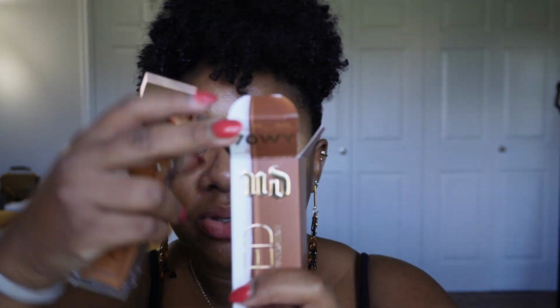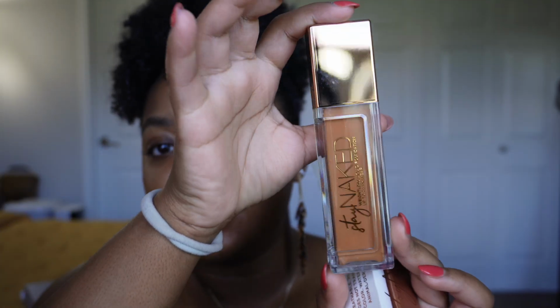$8, y'all. I'm shook. I'm excited. So I picked it up in the shade 70WY, which is 17 Warm Yellow. This is what that shade looks like. You can probably already tell from the bottle that it does lean a little bit orange.